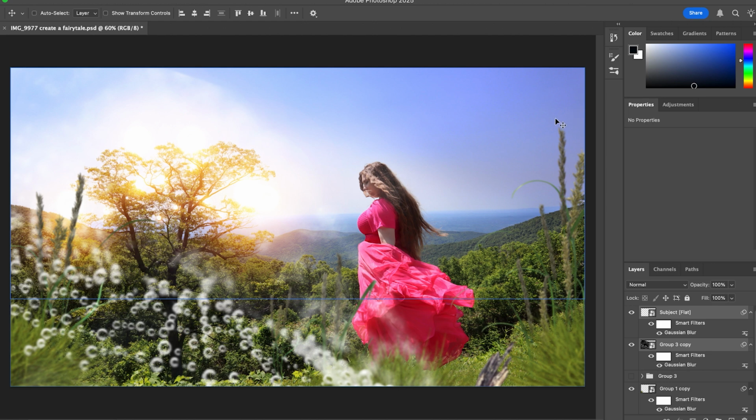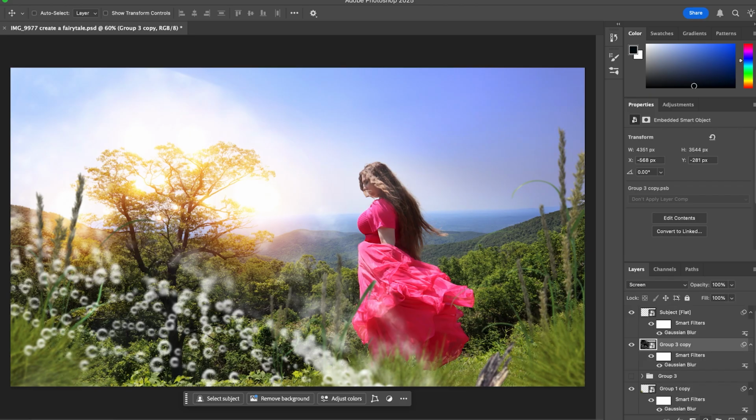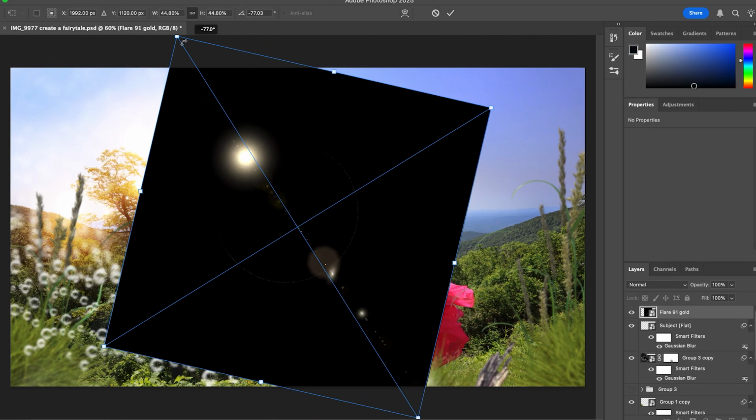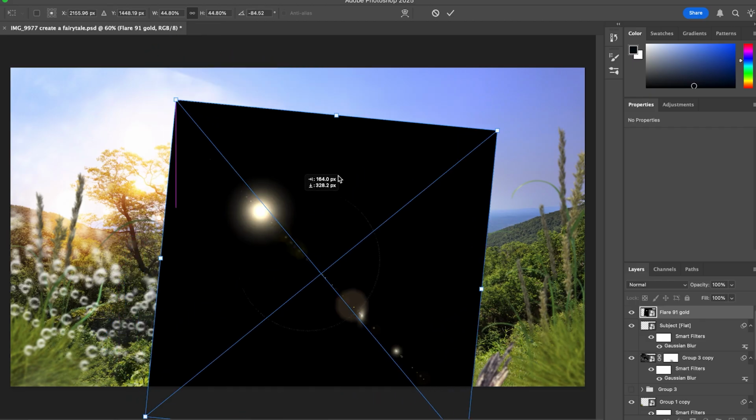There, that blends it in a little bit more. I think I may need to pull that little section back just a bit. I'm going to lower my opacity and just kind of take a bit of that away. There we go. That's blending a little bit better. Now on top of this, I do want to add some flare in.